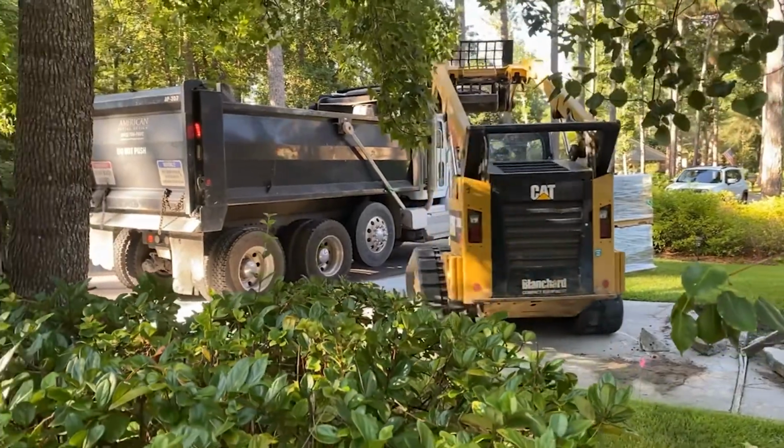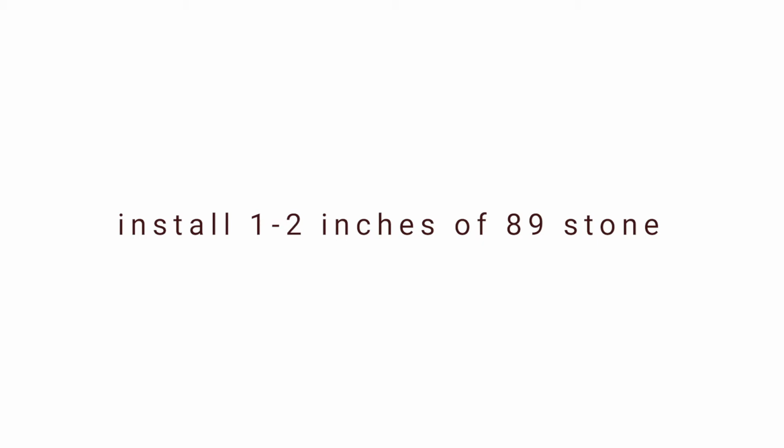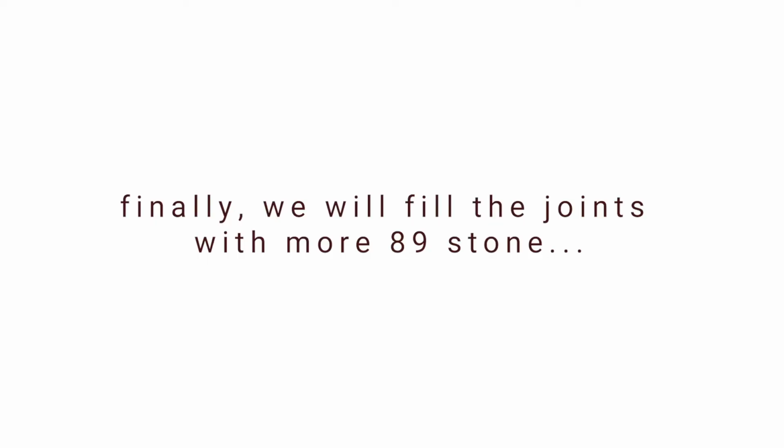Once the excavation is complete, we install a geotextile fabric that keeps separation between the soil and the clean aggregates. We then install 4 to 8 inches of 57 stone depending on the drainage needed. Then over the larger 57 stone, we install 1 to 2 inches of 89 stone, which is a finer rock, which helps to further stabilize the base. Once the base is laid, we will then begin to install the permeable pavers. When the paver installation is complete, we will then fill the joints with additional 89 stone and complete with concrete edging around the exterior of the project.